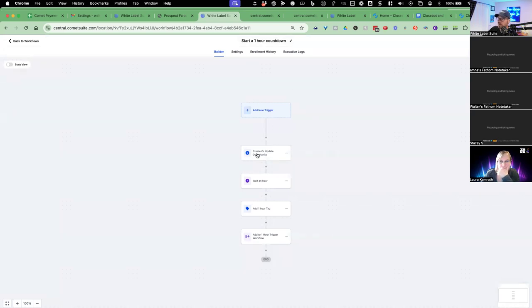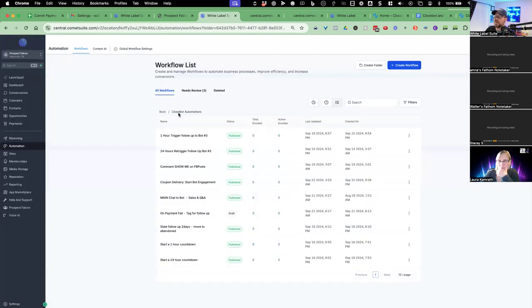So we literally put them into an opportunity board, wait for an hour, add the 1 hour tag, add them to the 1 hour trigger. So in other words, every time they get added to this workflow, it starts a timer, waits for an hour and adds the 1 hour tag. Adding the 1 hour tag triggers the bot three follow-up. So as soon as that 1 hour tag hits, it triggers the workflow.